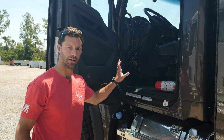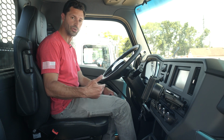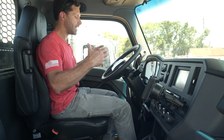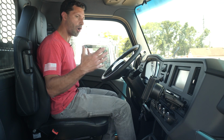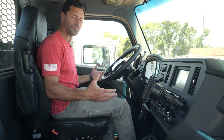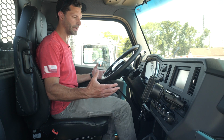Let's get in here and we can point out a couple more things. This is an air ride cab, and that's something that you could not get in a Kenworth before. So you've got the air ride cab, and then this is just a more automotive feel inside this truck. It's way different than the T370s. You really have to see it to appreciate it.